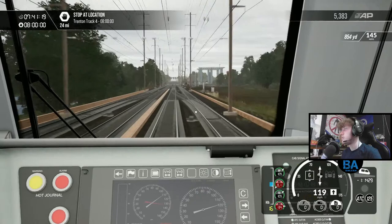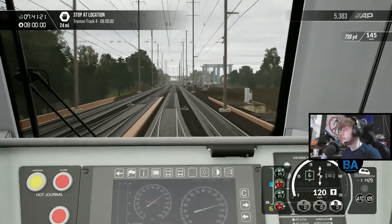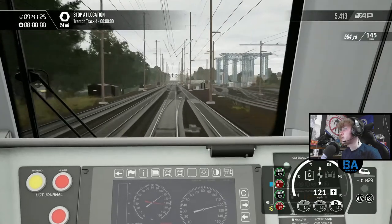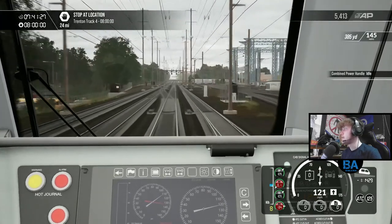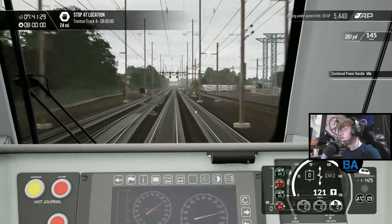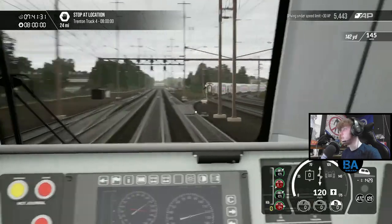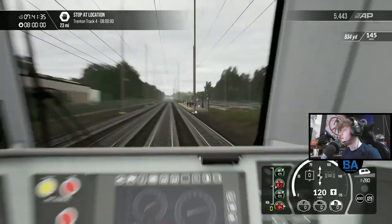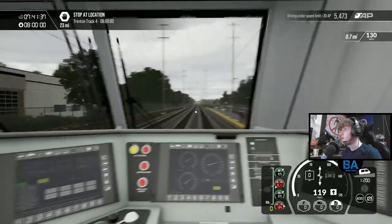What trains come with the new route? The ALP 46, ACS 64, the Acela, the Metroliner cab car, the New Jersey Transit cab car, and then the Acela if you get it as the DLC. There's Jersey Avenue. I don't think I've forgotten any there.